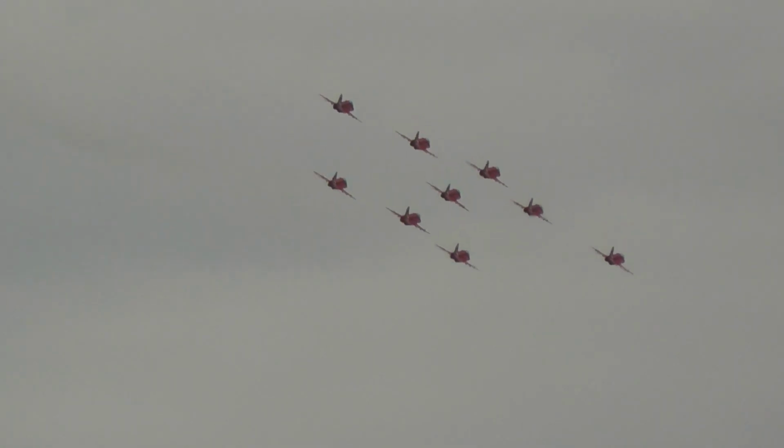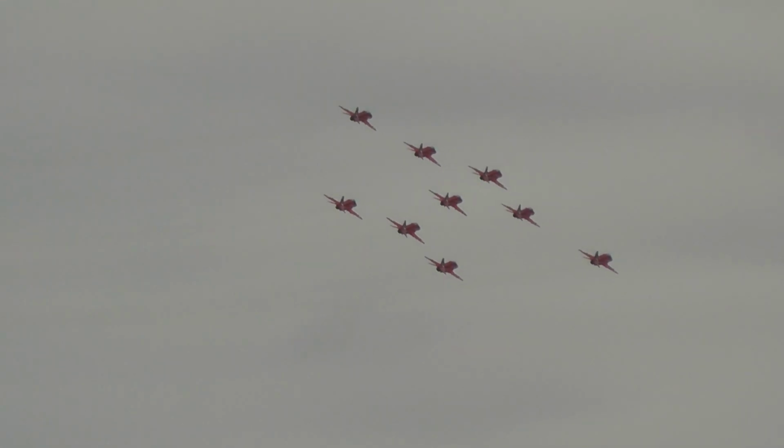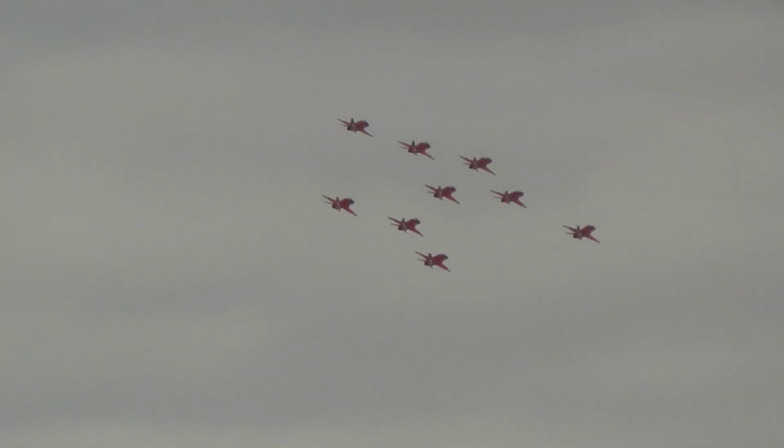On the left wingtip of Lancaster is Red 5, Squadron Leader Steve Morris. Steve has previously flown the Harrier and the Tornado GR4. He's previously served on the Red Arrows and rejoins the team in 2019 from RAF Valley, having instructed on the Hawk T2.